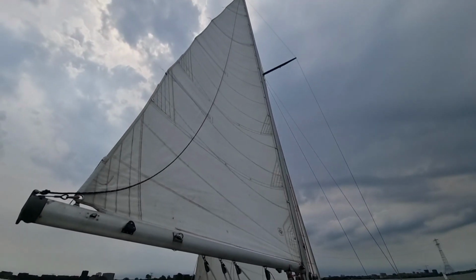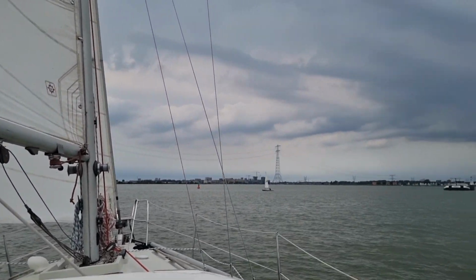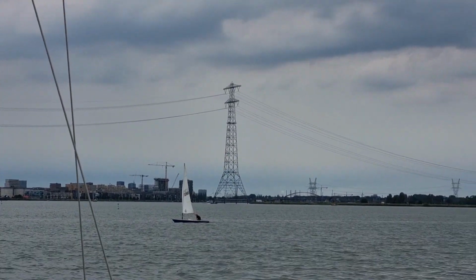Alright guys, we're still sailing straight into Amsterdam, and behind the electrical thing is a big lock. We will manage to go into the city today.